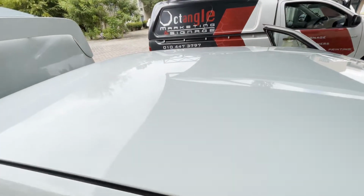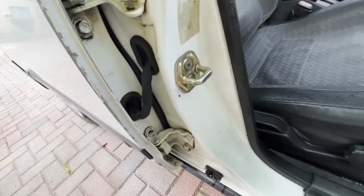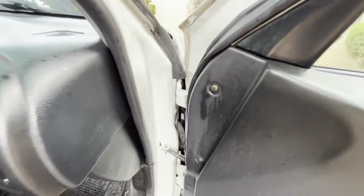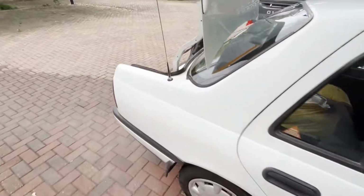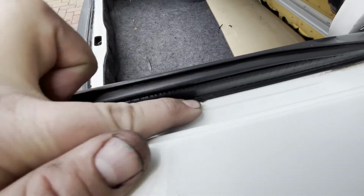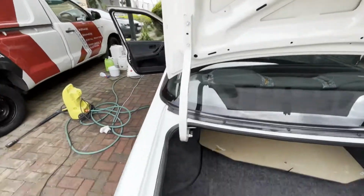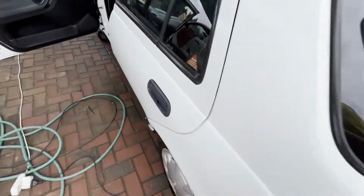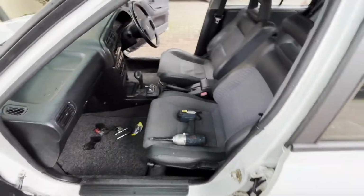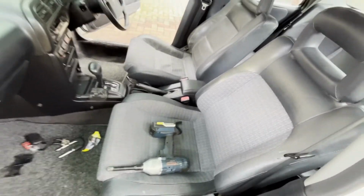Roof also, it's very nice. Cleaned in here. All the door sills done in the boot here. I mean, we can probably get it better, still a little bit, but I mean we'll get to that. So now I'm gonna start taking the seats out, front and the back, and then the interior can get done.